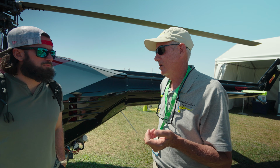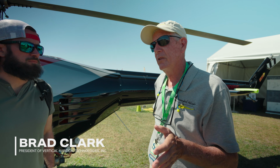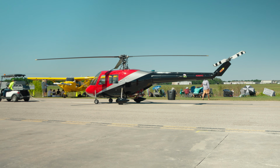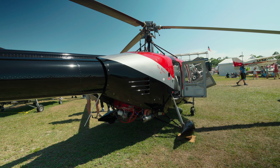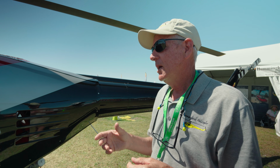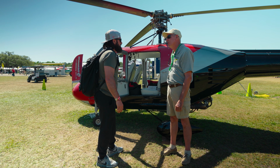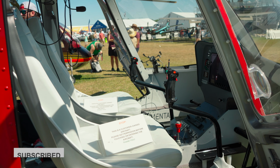My name's Brad Clark. I'm the president and the owner of Vertical Aviation Technologies. I started the company 37 years ago to take this Sikorsky design and sell it as an amateur-built kit. I've sold 370 kits over the 37-year period. We have a perfect safety record, no fatal accidents, no major accidents. And this aircraft, customer built about a year ago, and him and his wife flew it to Oshkosh from Georgia, and it won the Grand Rotorcraft Award.